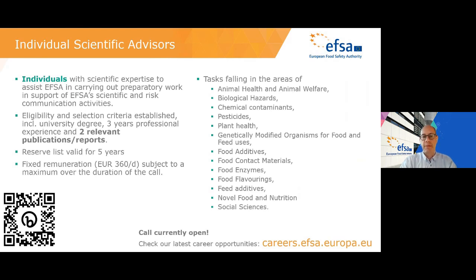The minimum requirements is for the expert to have a university degree, a 3 years professional experience, and this is important, relevant publications. So relevant publications to the field that the expert is proposing that he or she cooperates with EFSA. And those could be also reports, risk assessment reports instead.